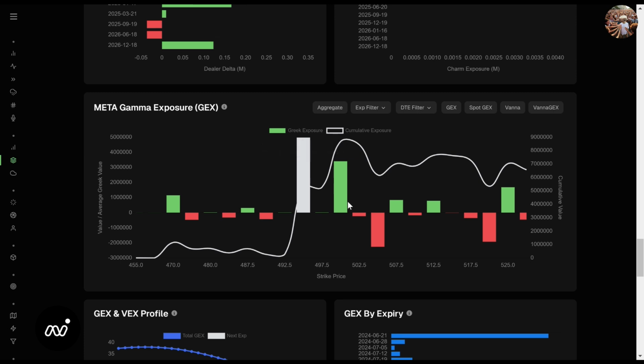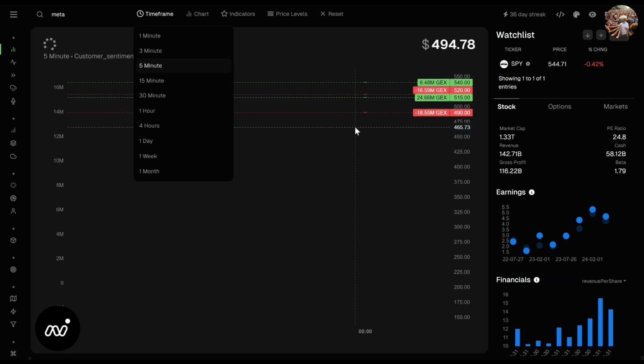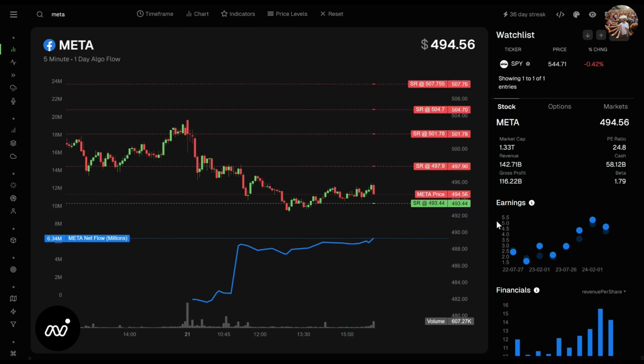I'd like to go ahead and look at its gamma overall over here, which does match some support and resistance levels on our AI generated ones. But I will say that when you draw them out here, if you go to a smaller time frame, you lose customer sentiment. If you switch to a smaller time frame, let's say the 5 minute, you'll get a little better look, but it does remove customer sentiment from you. So when you get the support resistance, this makes a little more sense right here.